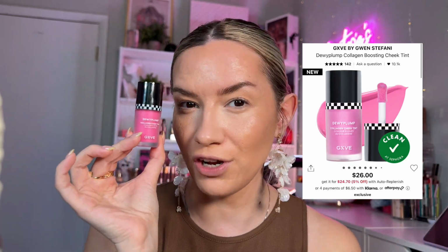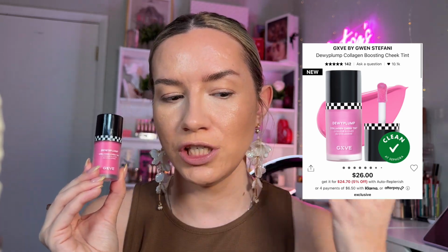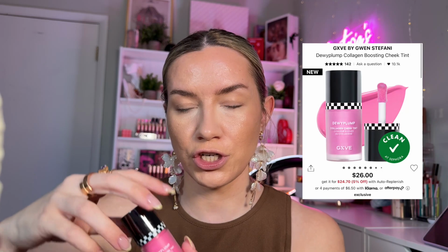Let's move on to cream blush. I don't have a new cream blush, but I do have a semi-new launch, and I believe I have not tried this shade yet. This is by Gift Beauty. This is their Dewy Plump Collagen Cheek Tint. So this is another cheek glowy product. And I tried the lilac shade and maybe another burgundy shade.